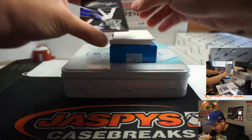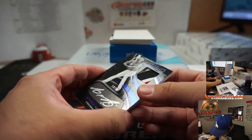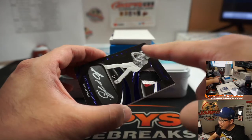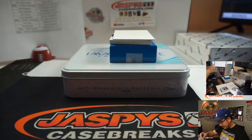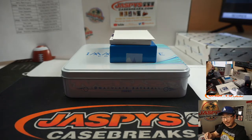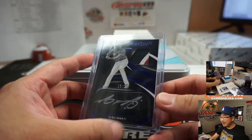What do we have here? Wow. What's this? Oh, that's Monochrome, the insert set. You can kind of see the lettering right over there. Monochrome. That's Aristides Aquino. I don't even have to look at his name. The dark blue against the black. Maybe we have to rethink that design, Panini, but otherwise, pretty sharp.